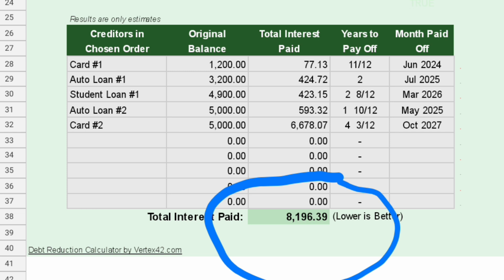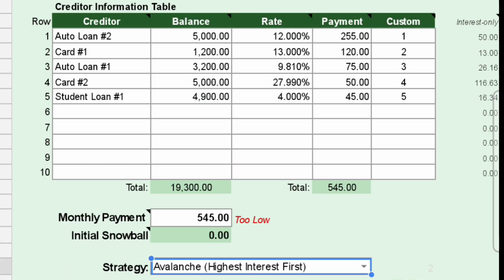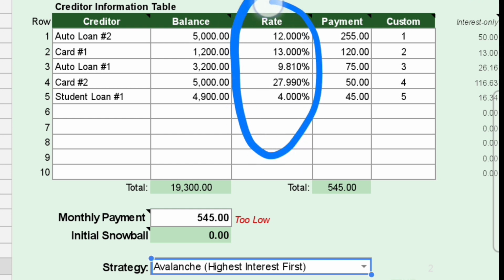So now let me show you a different method. This is the avalanche method. Now this doesn't have anything to do with your balance or your minimum payment. It has everything to do with how much your interest rate is. You're going to be attacking the highest interest rate first, moving to the smallest interest rate, taking those minimum payments and avalanching them towards the next one.